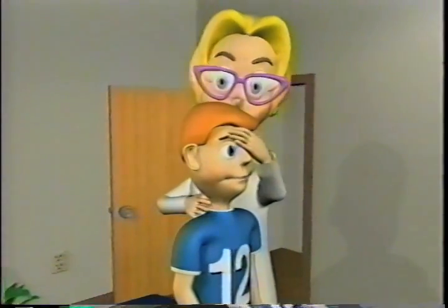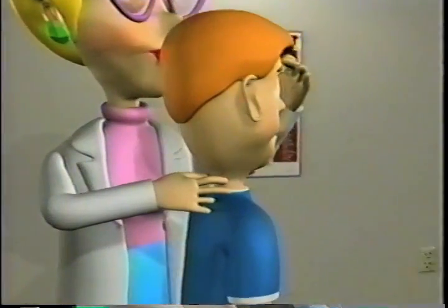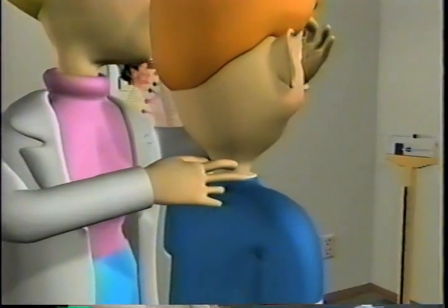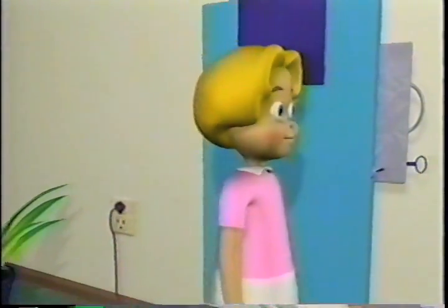Your chiropractor will be interested in your neck and back and may want to touch or feel the little bumps up and down the sides of your neck or in the middle of your back. If the doctor finds something that looks or feels different or funny, they may make an X-ray, which is a special picture of that area.